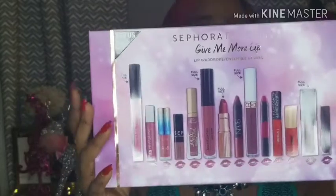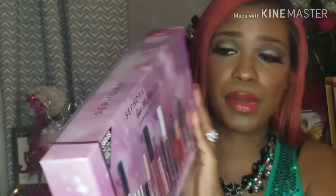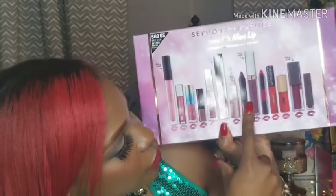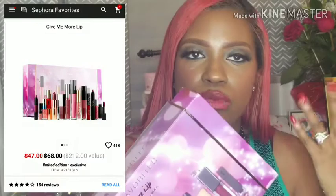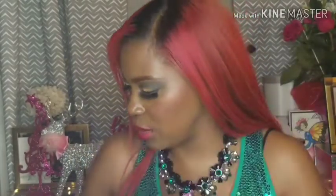Yes. I got the Sephora Favorites. I love this package. I think I got this on sale as well. The retail price does say $68. I don't believe I paid $68 for it. Anywho, they give you several full sizes. 1, 2, 3, 4, 5 full sizes. So say, for instance, you want to buy some lipsticks for somebody that you don't know what they would really want to wear. That way you can go ahead and give them this, and they can have a variety of things to try, and they have full sizes as well. So I thought that was really good.